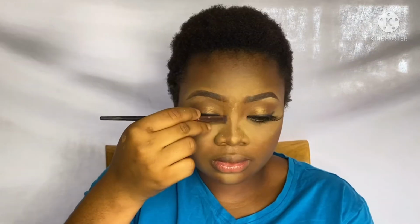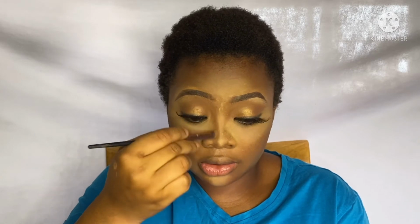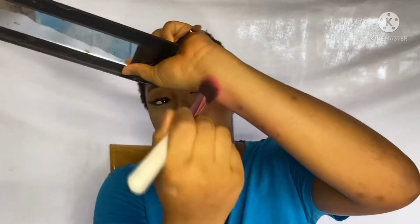Then I will contour. Then I will contour my nose. While contouring your nose, connect it to your eyeshadow. I'm using a pink blush because I don't want it to be too much. When I apply it into the brush, I will dust it on my hands, then use the remaining on my cheeks. So I'm just going to blend everything in using my face powder.